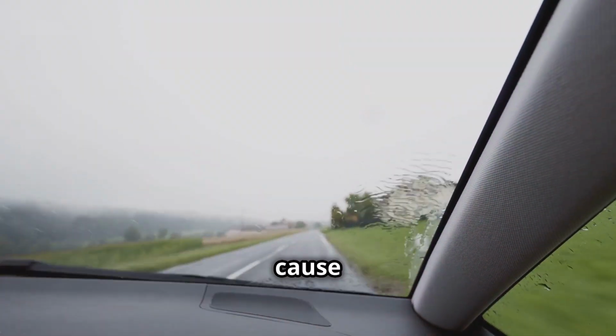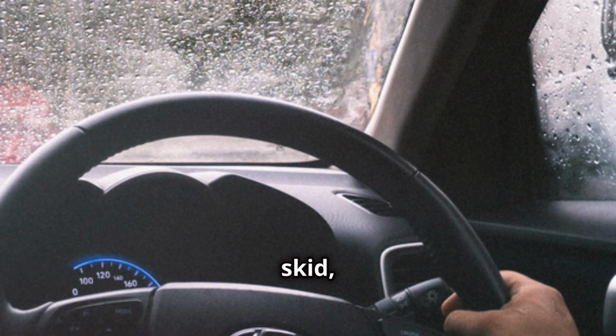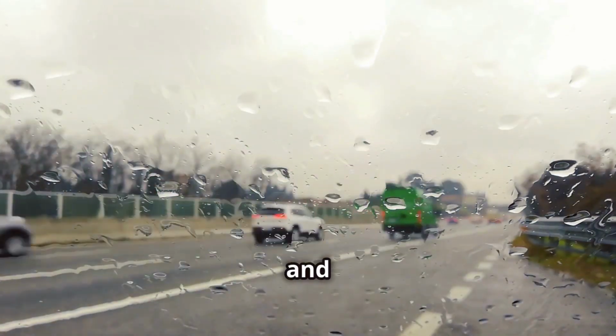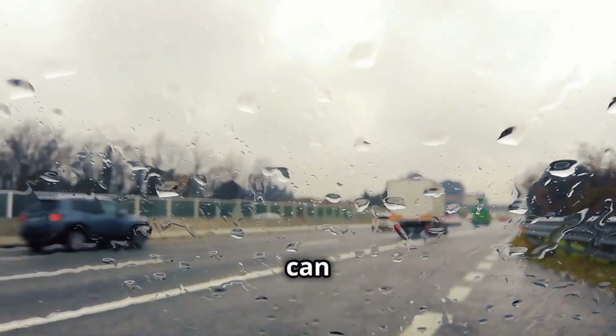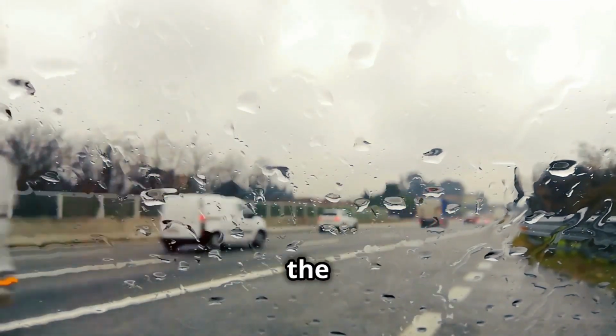Sudden movements can cause your car to lose traction, so it's important to drive smoothly and steadily. If you start to skid, steer in the direction you want to go and avoid slamming on the brakes. By following these essential tips and exercising caution, you can help ensure a safe journey for yourself and others on the road, regardless of the weather.